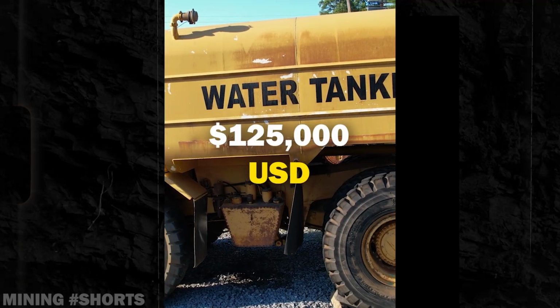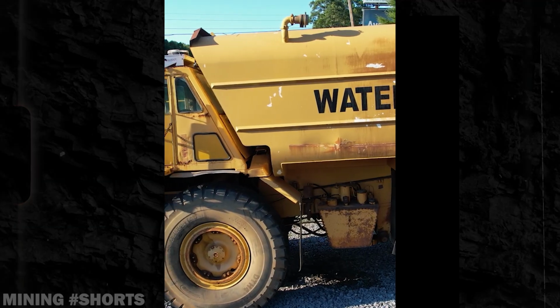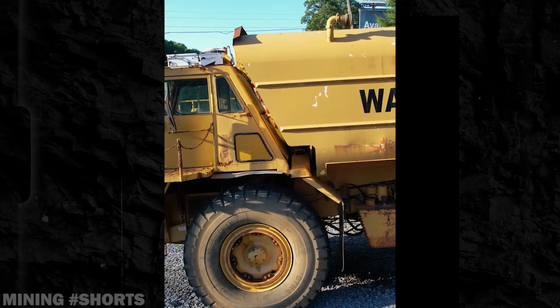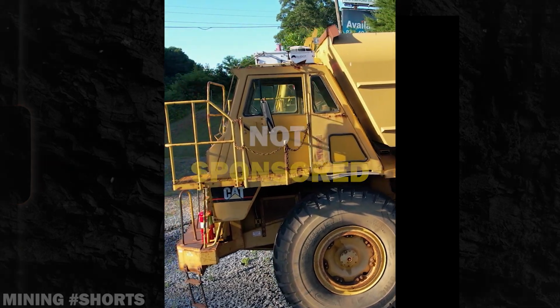$125,000 is what you'll need to spend to acquire this pretty solid piece of iron, ready to spray those dusty mine roads again. So would you take this old Caterpillar water truck over something more recent? Let me know in the comments down below.